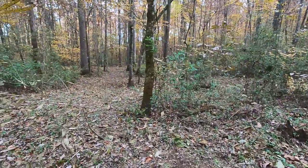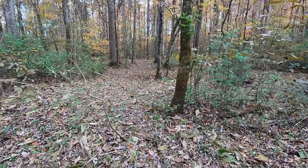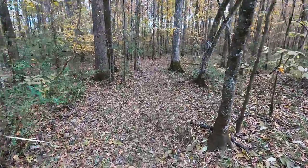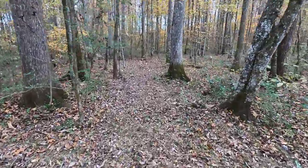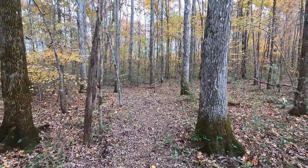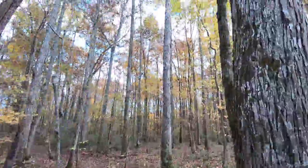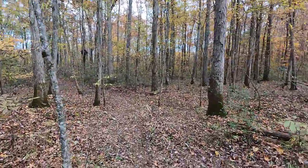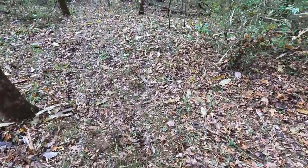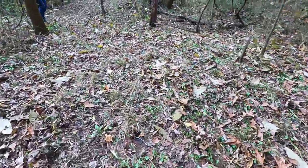This trail, as you can see, it's pretty well cut. I cut all the way from where you saw me leave off a while ago. Down there, that tree in the center, the tall one, the big one. I mean, there's a lot of tall ones. Anyway, I came up through here and we are almost to the creek over here.